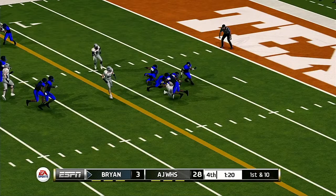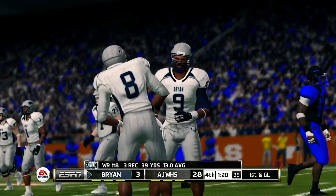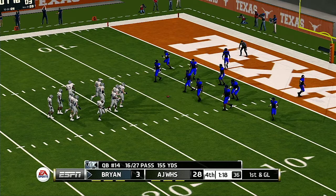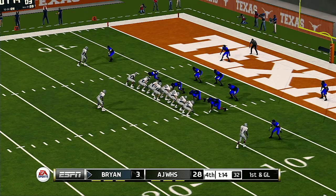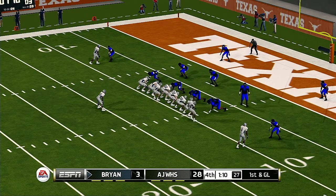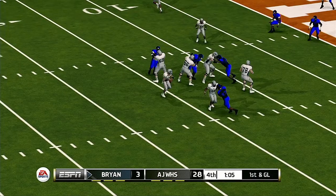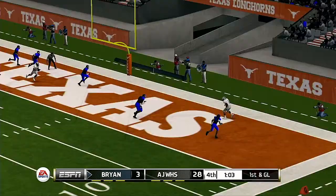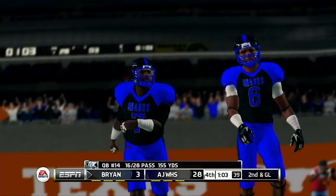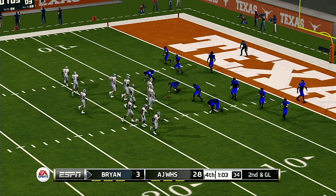Pulls it in, and he's in the open field. A huge play, and now they're in a great position to score. And this is the eighth play of the drive. That makes it first and goal. Watch 14. Watch 14. Here we go. Blue 4. And he just gets rid of it. From the 9-yard line, second down.